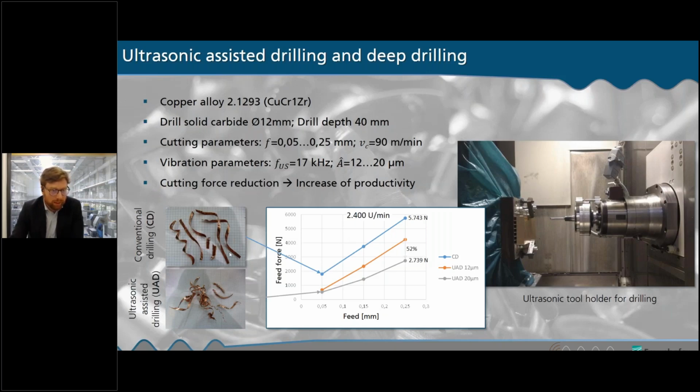Of interest are also the chips generated by the process. When we look at the conventional process, we have quite stiff chips. For the ultrasonic process, we do not have better chip breaking, but we have thinner chips. And you can see that the ultrasonic assistance has a huge impact on the chip building behavior in the drilling process.